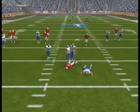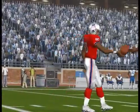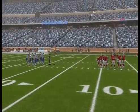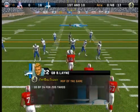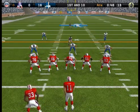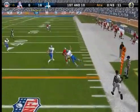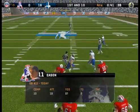From the 17. If they want a shot in this one, they got to put something together on this drive. There just isn't much time left. It's first and 10 at the 18-yard line. Eason will work out of the shotgun. Going to the air on first down with the throw. And the catch is made. Number 24 is there for the tackle at the 33.